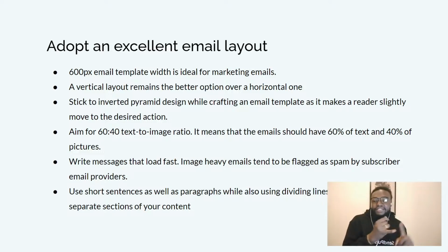So you need to aim for a 60-40 text to image ratio. A 60-40 text to image ratio simply means that you need to have 60% text and 40% pictures. Now, what happens if you have it the other way around? Your email will go to the promotion tab. If you check the promotion tab, you will realize that the emails there are mostly e-commerce emails, because they always contain a lot more images than text. So if you have more images than text, your email will most likely fall in the promotion tab. That is aside from your email sounding promotional or using promotional words or connotations. So yes, a good text to image ratio will improve your chances of your emails getting into the inbox.